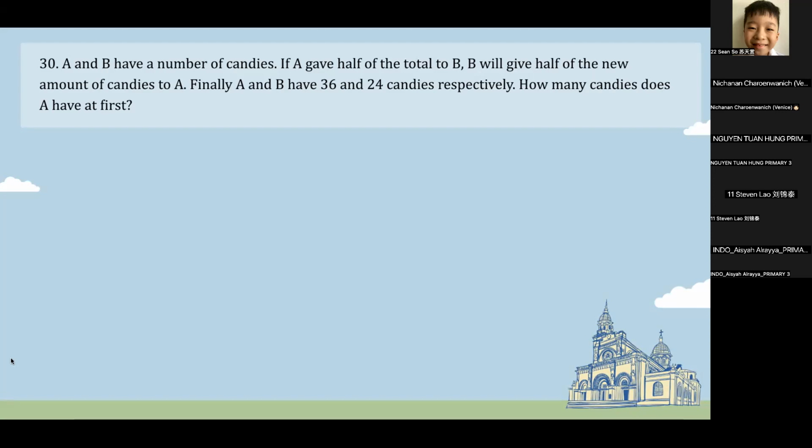Half. So what do you think we should do? 36? What do you think? 36 or should we touch 24? Half of the new amount. I think we should do 24 first, then do 30. So what do you think? That would be 36 minus 12?